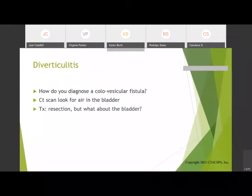So, you treat the same way, you resect, right? So what do you do with the bladder? If it's for diverticulitis, what do you do with the bladder? Right, leave it alone. Usually these are very small. The bladder is very forgiving. You leave the Foley in for a little bit longer than usual and you leave it alone.